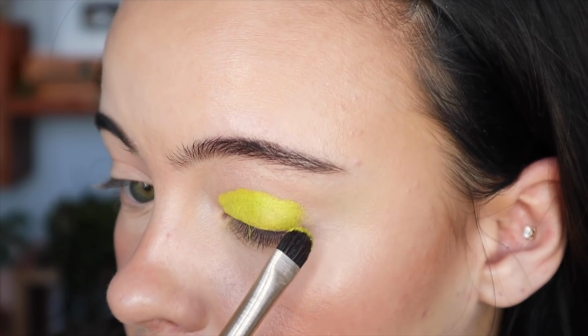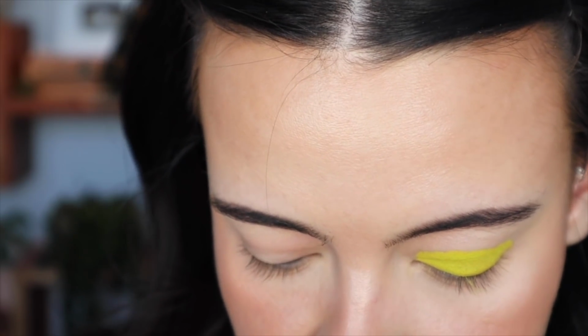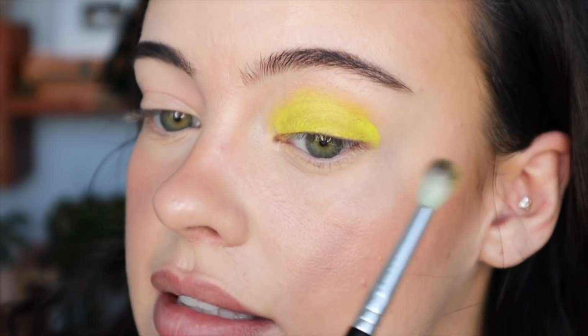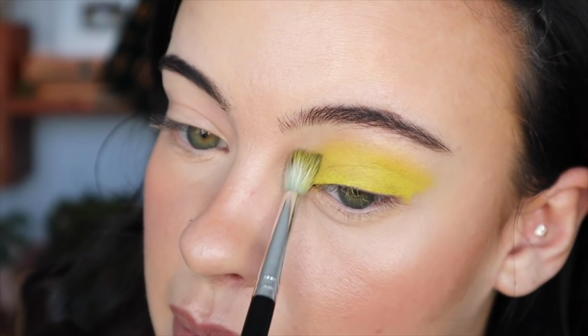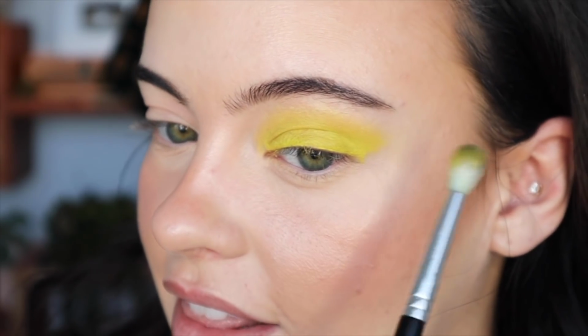So I'm just going to place it all over my mobile lid first, and then I'm going to take a blending brush to start blending that into the crease. Yesterday was a disaster, so my eyes are a little bit sensitive from wiping off a lot of different looks, so hopefully I'll be able to create 3.